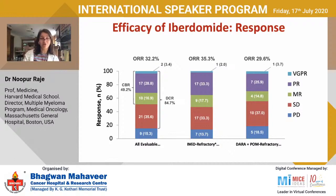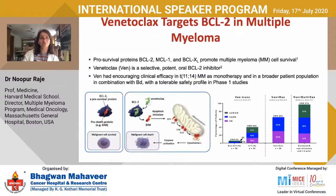And I think these CELMoDs, because they are oral drugs, they're extremely well tolerated, and they actually can be combined with some of our backbone drugs quite easily as well. So again, something which is worth looking forward to. We always worry about patients who have become refractory to lenalidomide and then pomalidomide, and the concern is always, what do you use next in terms of IMiDs? And we always found different approaches to these patients as well.